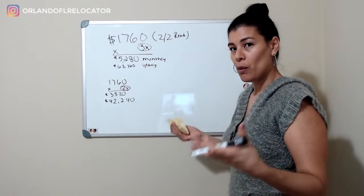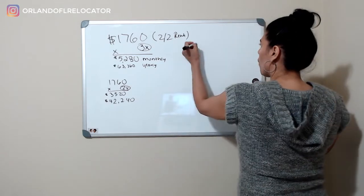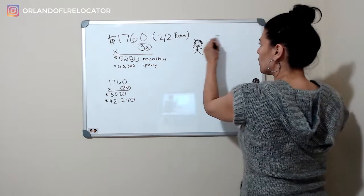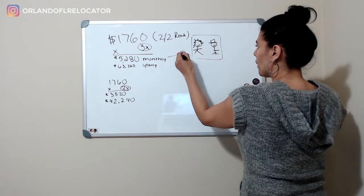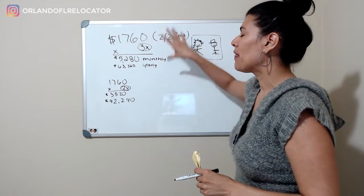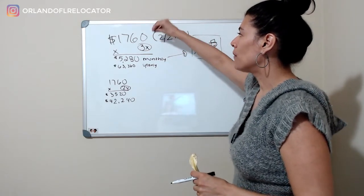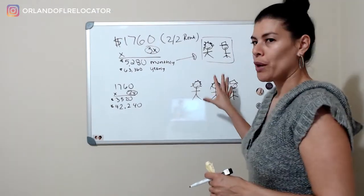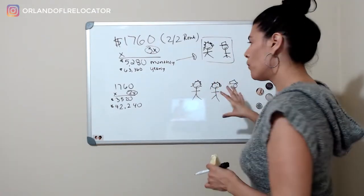You're going to be moving with your spouse, right? So basically you guys have to show together that you are able to pay that amount. For that apartment, you have to show that you make this amount of income. Let's just say there are 3 roommates and they're going to be moving in together.